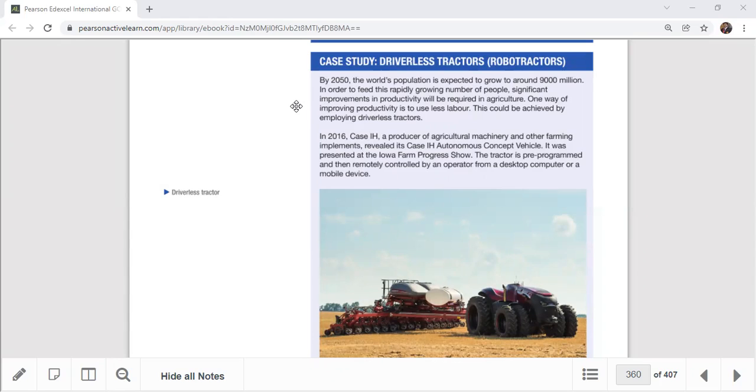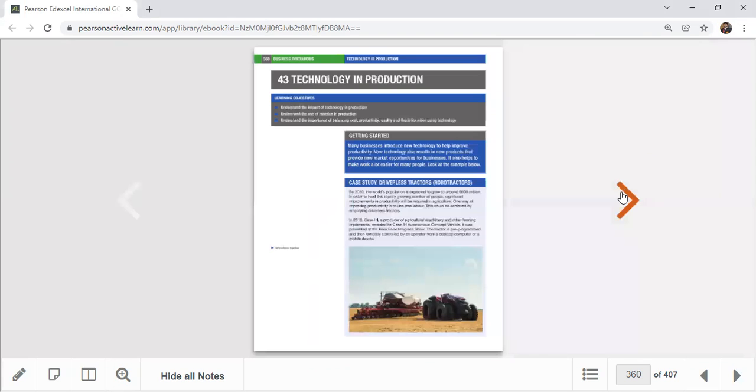Therefore this is the IH autonomous concept vehicle, which was presented at the Iowa Farm Progress Show. The tractor is programmed, and then remotely controlled by an operator from a desktop computer or mobile device. So this is the future of agriculture, right?